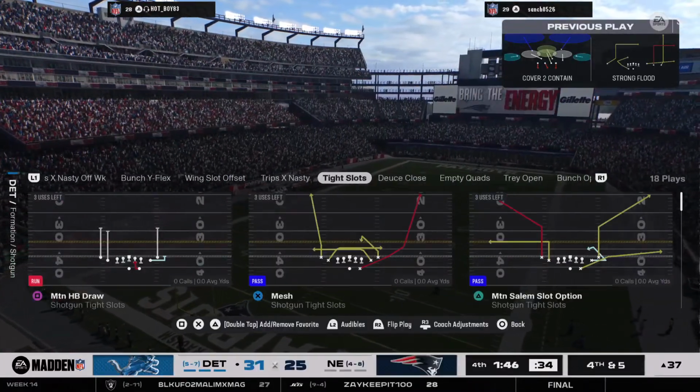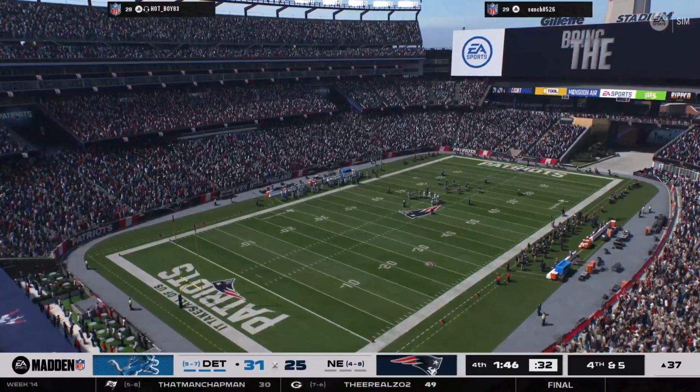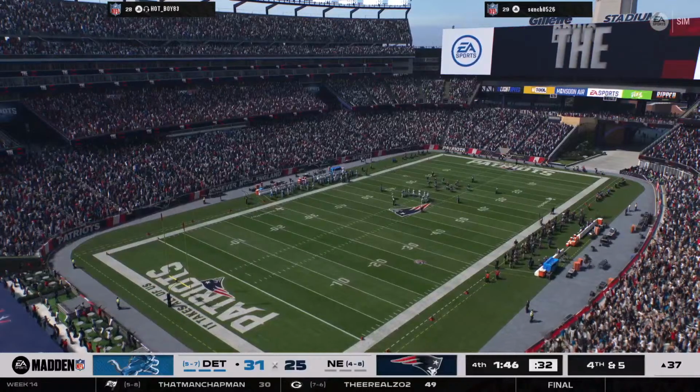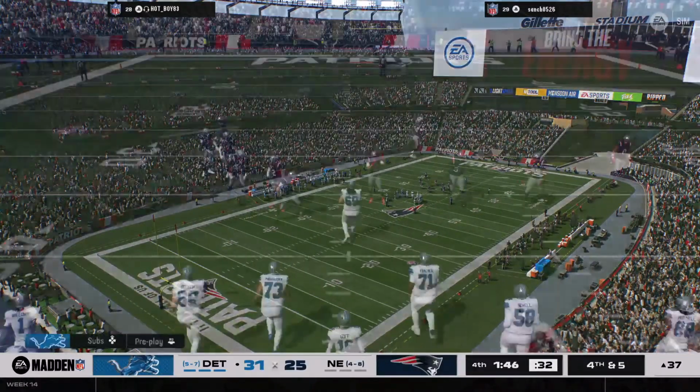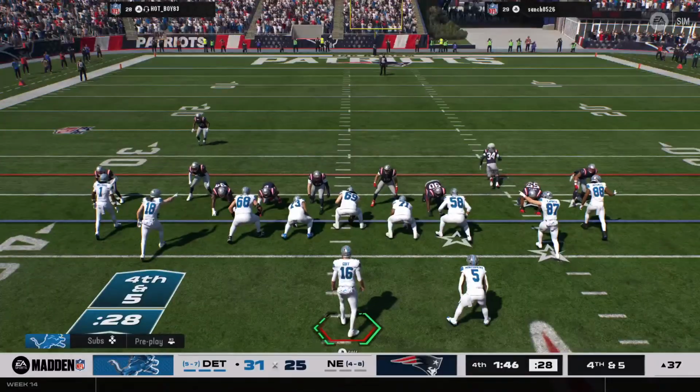I think this is one of those plays that when the ball carrier watches this back in the film room tomorrow, he's going to be a little frustrated with himself. If he could just have made that one guy miss, he picks up the first down. Instead, he gets brought down short of the sticks, and now they've got a fourth down decision to make.